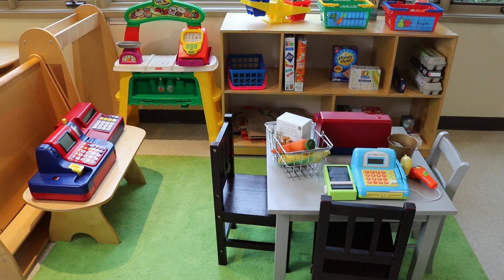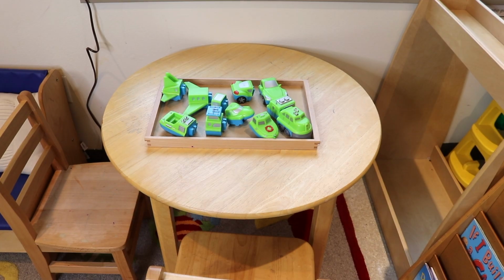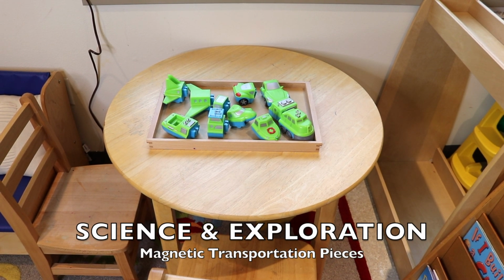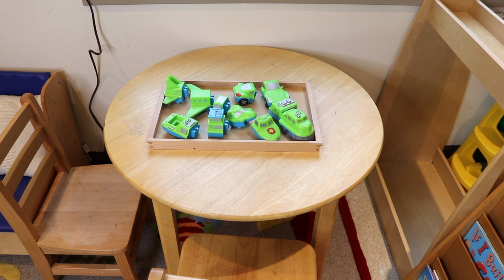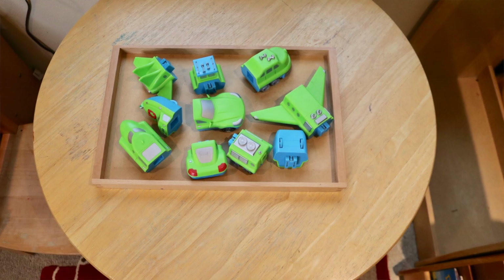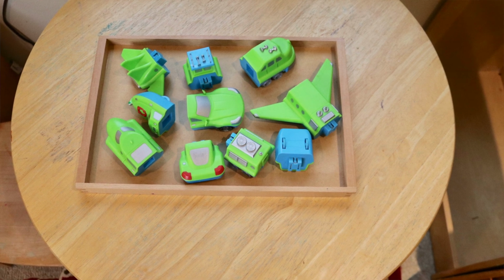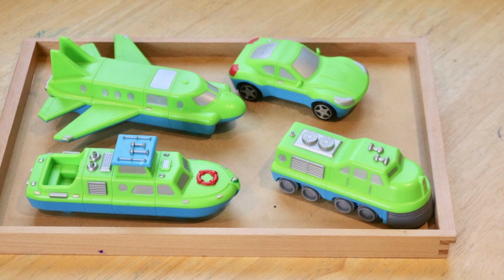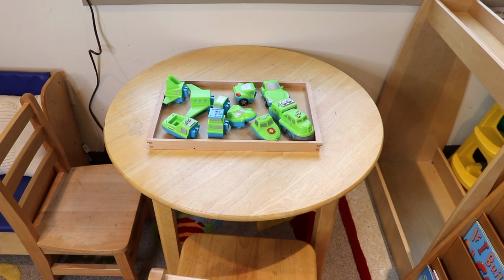to go grocery shopping. And then over in our science and exploration area, we have these magnetic vehicles, and there's different parts to them. And so the children have to figure out which one's the car, which one's the airplane, which one's the boat, and they have to put the pieces together to make that vehicle. So this is a fun way to explore magnets while also exploring the different types of transportation.